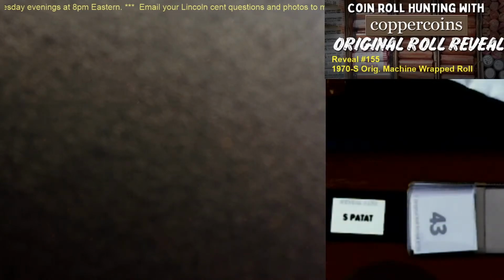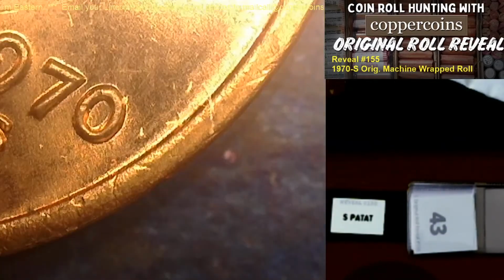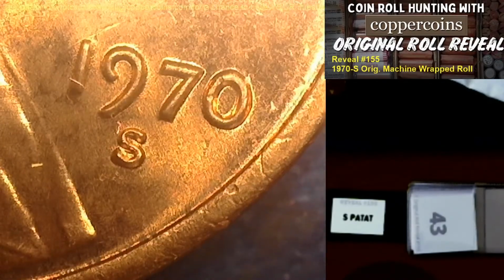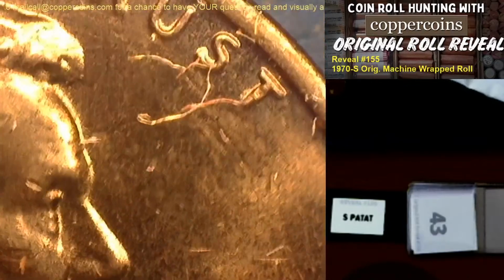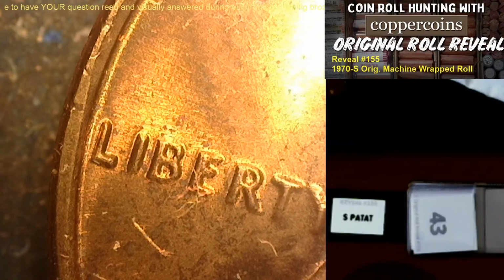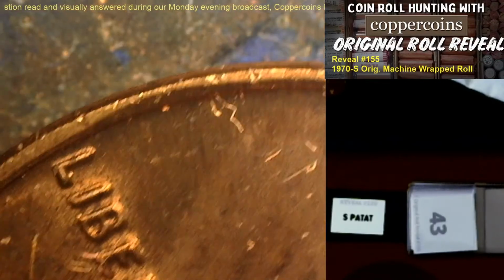Mr. Patet, coin number 43. And if we're not going to find anything in a roll, at least you're going to get some entertainment. Oop. We got another one.